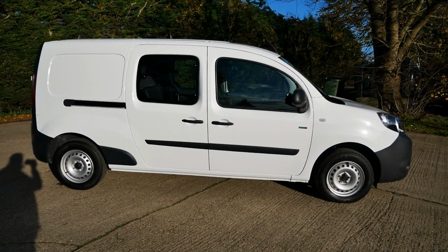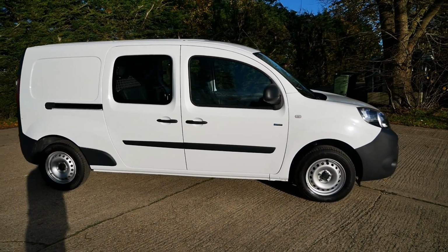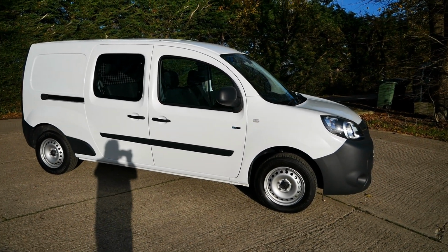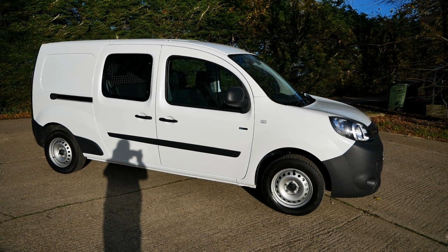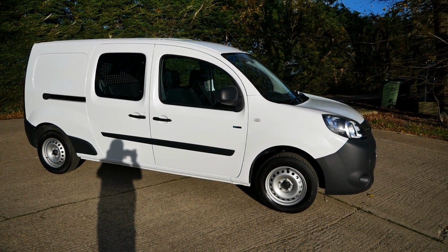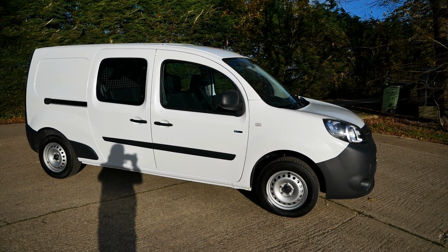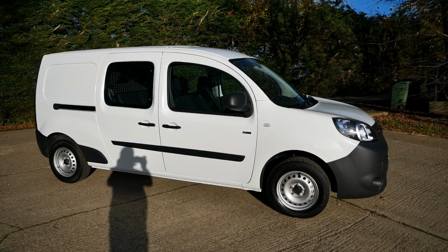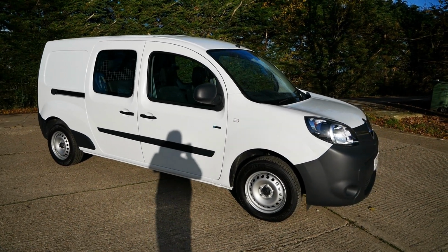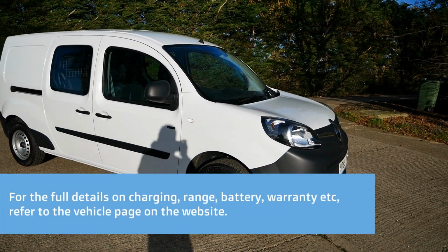I do have a pair of these I've bought in. They're both absolutely identical, both from Renault UK. And the other thing I'll just say is there is a significant saving on these versus a new one. From memory, it's about £5,500 cheaper, but the full details are on the website. And of course, this has already had the government grant on it as well. I think that's about £6,600 off as well.